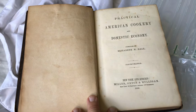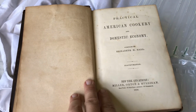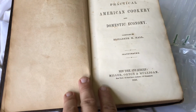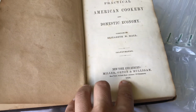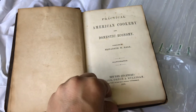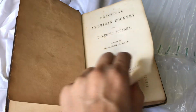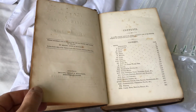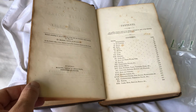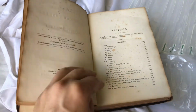It is the Practical American Cookery and Domestic Economy, compiled by Elizabeth M. Hall, illustrated. And look at the year on that, 1856. Isn't that beautiful? One thing about video, I wish I could let you smell this book. It smells as beautiful as it is, essence of lovely old book.